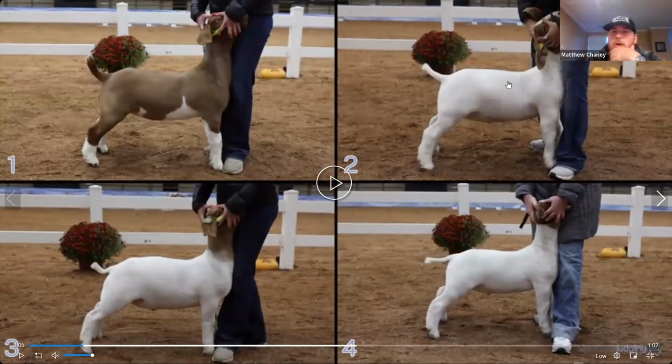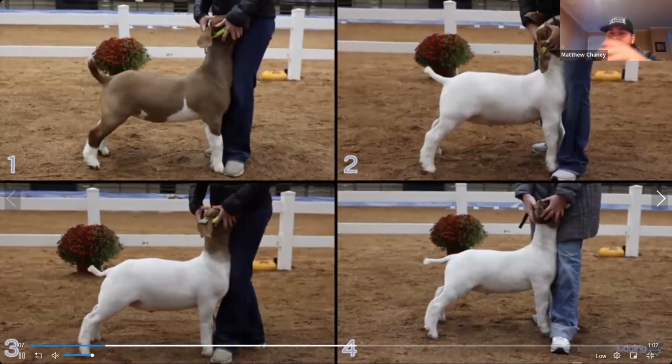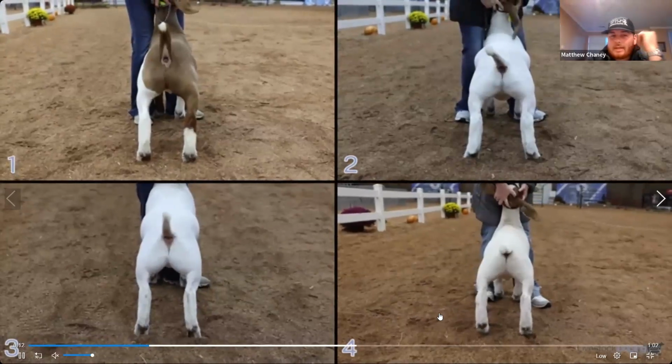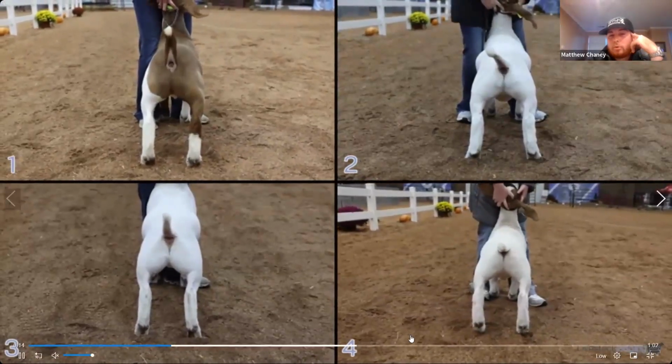Rib shape, dimension wise, he's good. Between 3 and 4 there on the bottom, maybe it gets a little bit closer between these two. This one's got a little bit more bone, some feature there underneath of him. This one looks maybe structurally the poorest. Muscularity wise, he might have an advantage there. So it gets a little bit closer in terms of that bottom decision. But I would for sure go 1-2 in this instance, maybe 4-3 on the bottom.